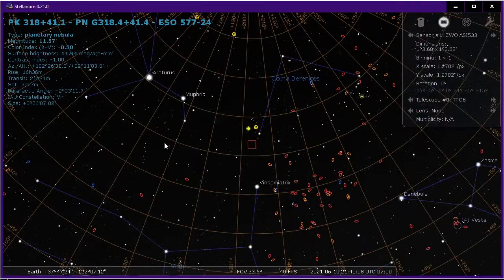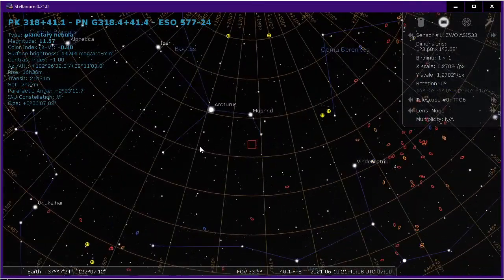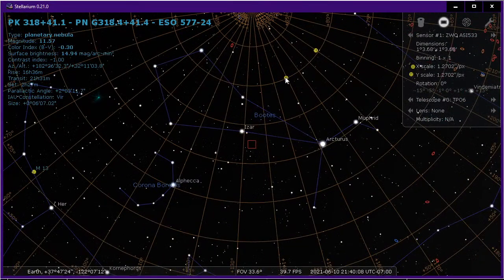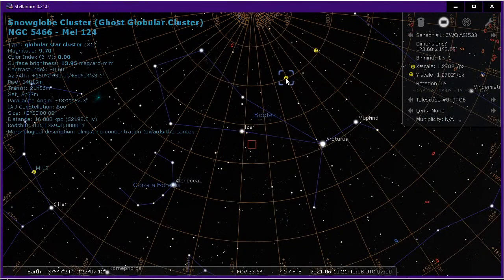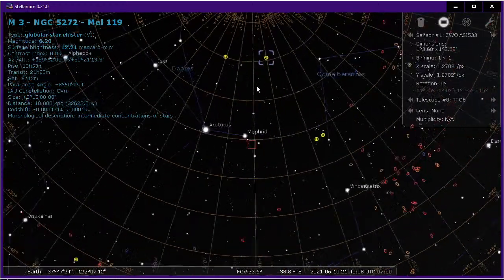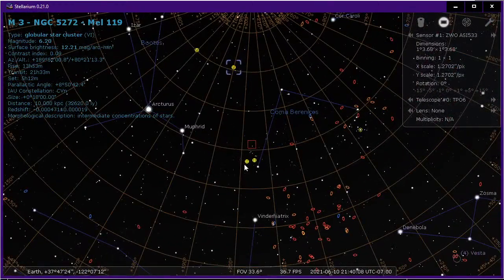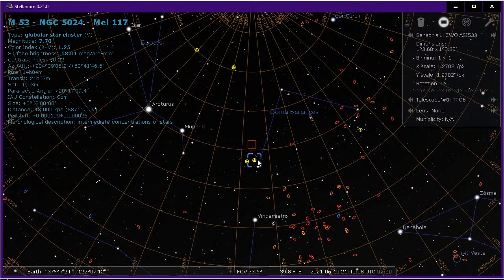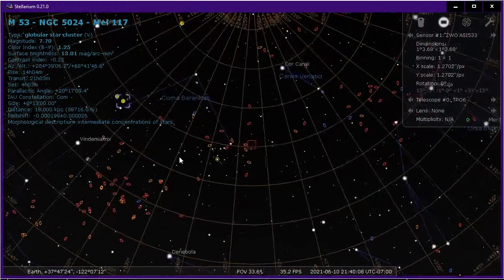calling it a night. It's been almost 2 hours anyway, so we definitely have a lot of globs. It's a snow globe cluster. M3, another big glob. And some smaller, minor globs in here. M53, that's another nice one.